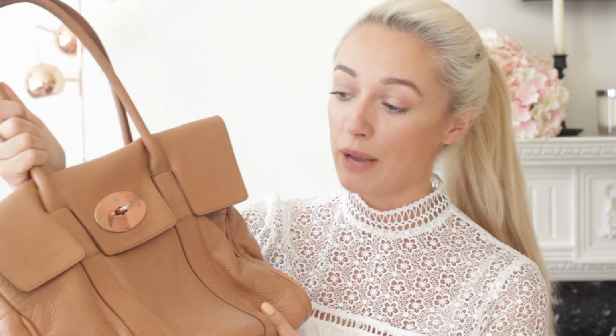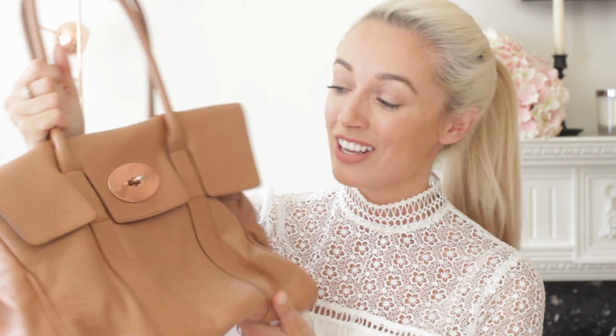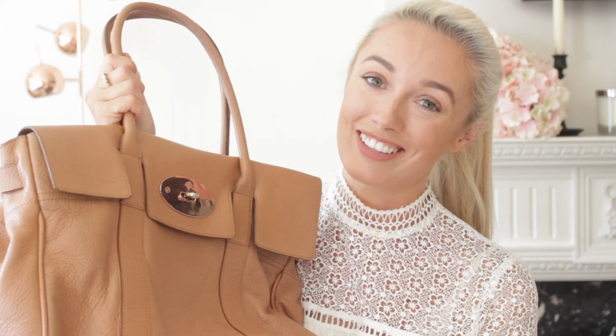I used this as my uni handbag. I carried my laptop in here, books, every single thing you can possibly imagine. So this certainly got a lot of use, and as it's my first designer bag, it'll always have a very special place in my heart and my wardrobe.